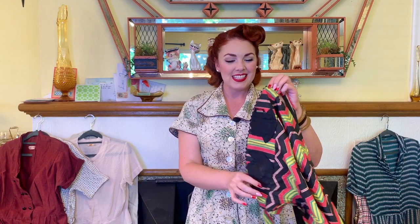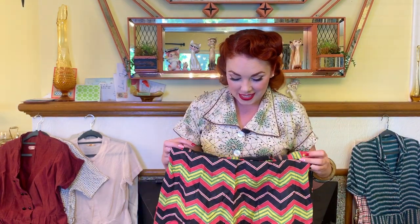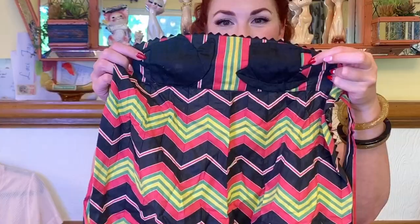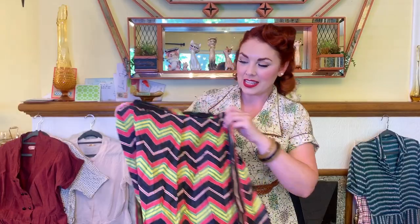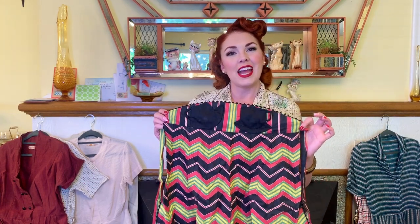Another fun find from the attic. Look at this apron. It is so cute. I love the teapot and the teacup. I love the rickrack. The colors are great. Had to grab this. You guys, you know, I have a thing with vintage aprons. I have a million of them all of a sudden, but this one is so unique. I had to add it to my collection.